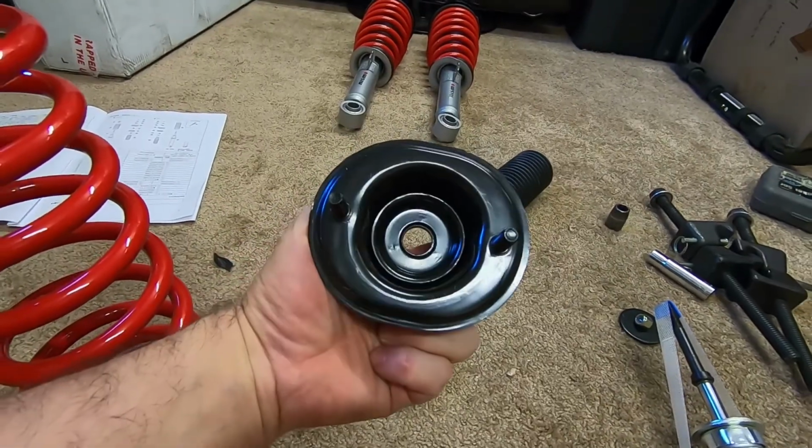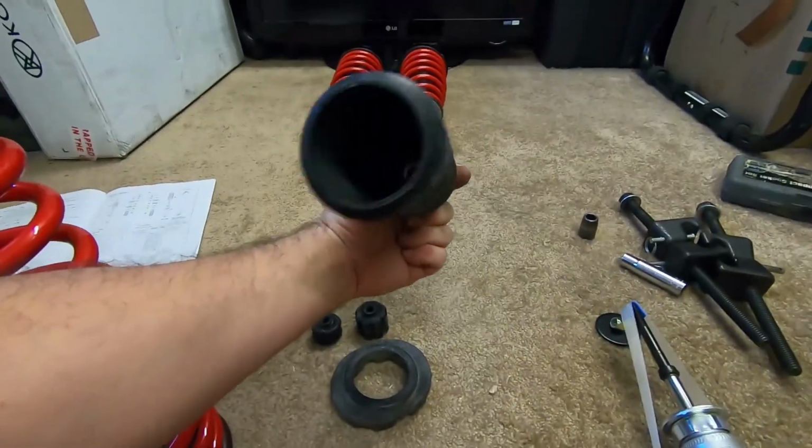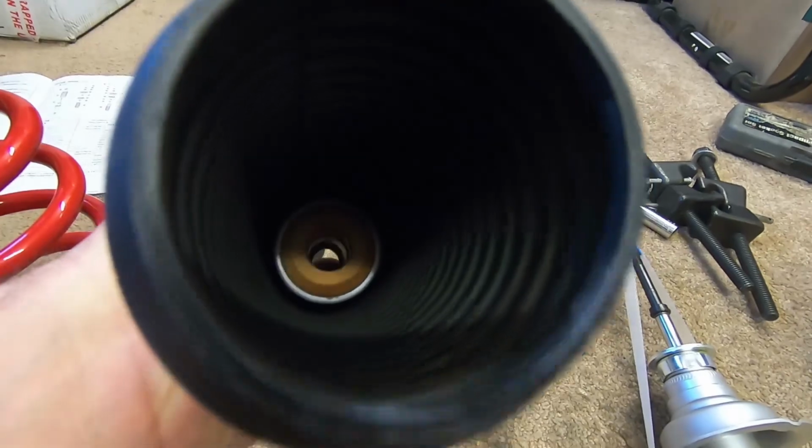There's no left or right, exactly the same, and the upper mounting brackets are exactly the same too. Same part number, no left or right designation. Also, this is pretty cool. The dust boot actually has the built-in bump stop. Did you see that? There we go.